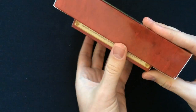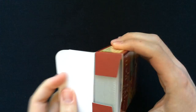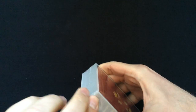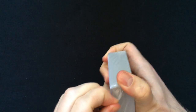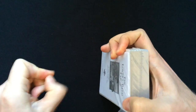I'm just trying to actually get to the cards here. It's very nicely packaged. Oh, and they're wrapped up again. Goodness, it's like a secret love affair here. You can't ever get to it. So, I'm 2 minutes into this video and I haven't even pulled a card yet. My apologies. So, if I can get into these, I will. Oh dear. There we go.